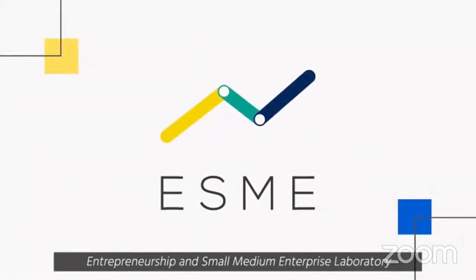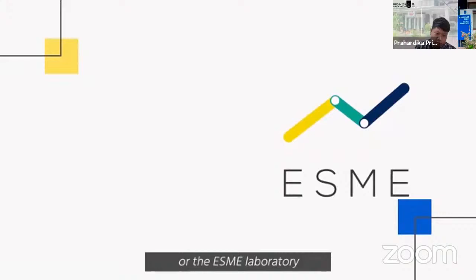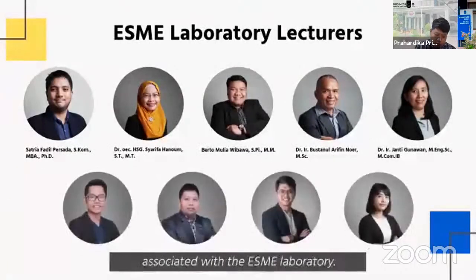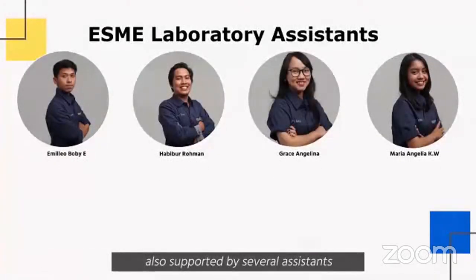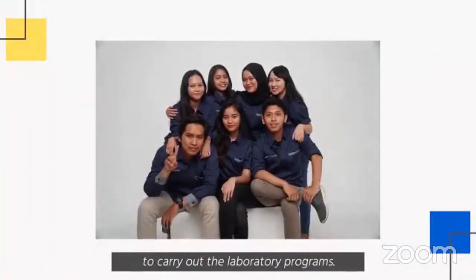The Entrepreneurship and Small Medium Enterprise Laboratory, or the ESME Laboratory, focuses on marketing, entrepreneurship, human resource management, performance measurement, and data envelopment analysis. There are 9 lecturers and researchers associated with the ESME Laboratory. It is also supported by several assistants to carry out the laboratory programs.